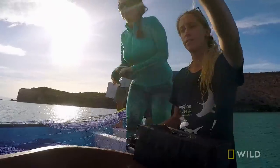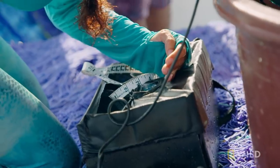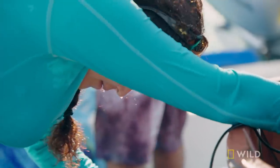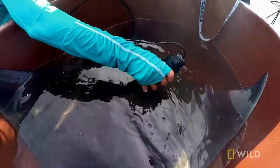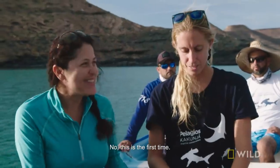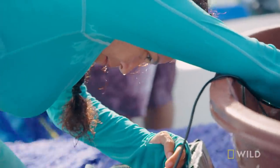So the next step is to do an ultrasound. Denny's come on board, and we have an ultrasound machine to see whether or not this ray is pregnant. We have to be very fast. We have to be very quick. If this is a pregnant female, we don't want to stress her out. So you've never used the ultrasound on a devil ray before? No, this is the first time. So you're moving the ultrasound along the body. You're looking for any structure that you could recognize as a pup.